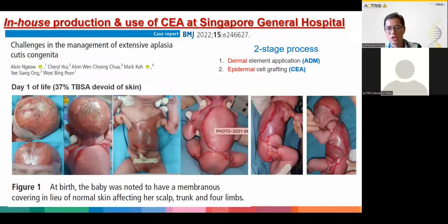Next, I would also like to share with you a recent rare case of an extensive aplasia cutis congenita, which together with our neonatal colleagues we published as a case report in BMJ last month. At birth, this baby had 37% total body surface area devoid of skin, affecting her scalp, her trunk, and then her forelimbs. Same thing here, we adopt a two-stage process to treat her defects. But here we use a tissue engineered acellular dermal matrix for her instead of a skin allograft, which might be too immunogenic for her.